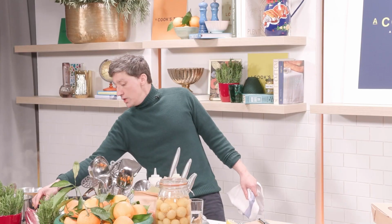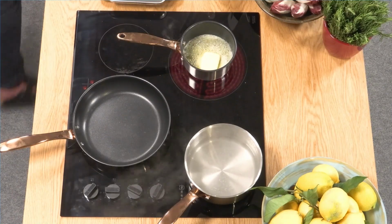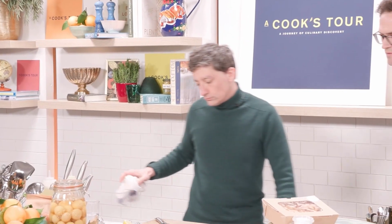So you want to get that nice and hot? Yeah, we get it nice and hot. It's foaming away. That's spot on. While it's doing that, you can add a pinch of salt in there as well.